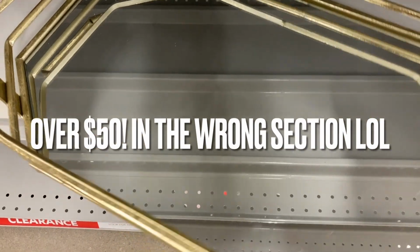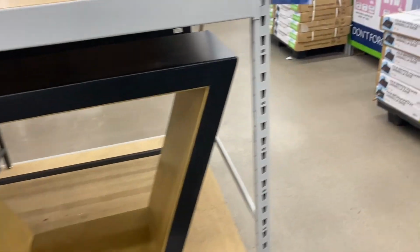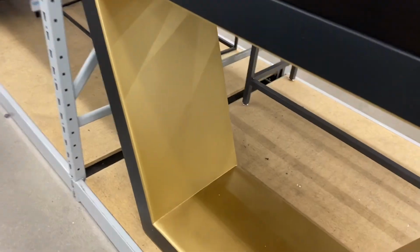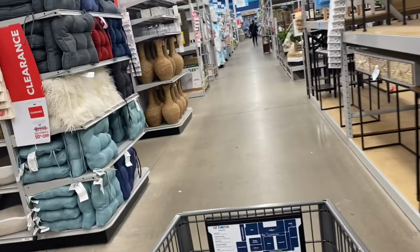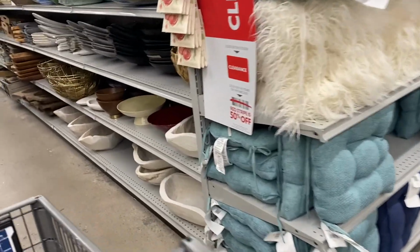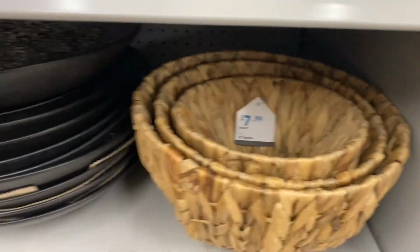Huge tray, beautiful tray. This huge black table, entryway, love, TV stand, love, anything that you want this to be, it could be. I just could not find the price, and it was definitely too big to try to flip over and see what the price was. But listen, I wasn't even here for that, so I'm glad I couldn't find the price. I had to move on.